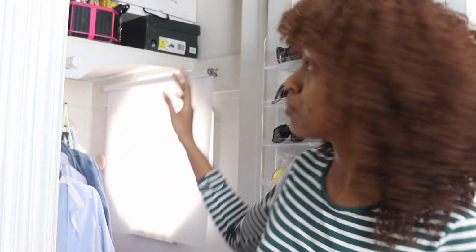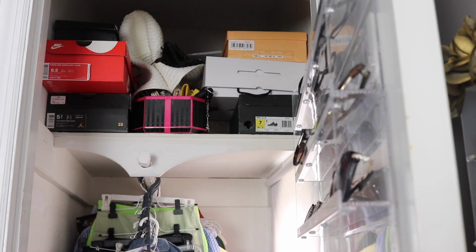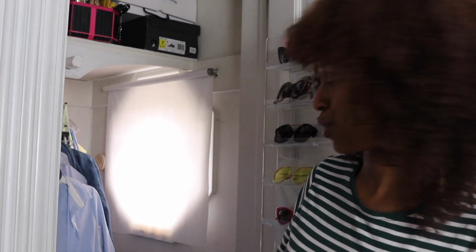So this top shelf up here, I'll get a little closer for you to see, is going to hold my sneakers. I just have to remove some of the stuff that's here that's not important to make room for the sneakers that are currently on the floor.